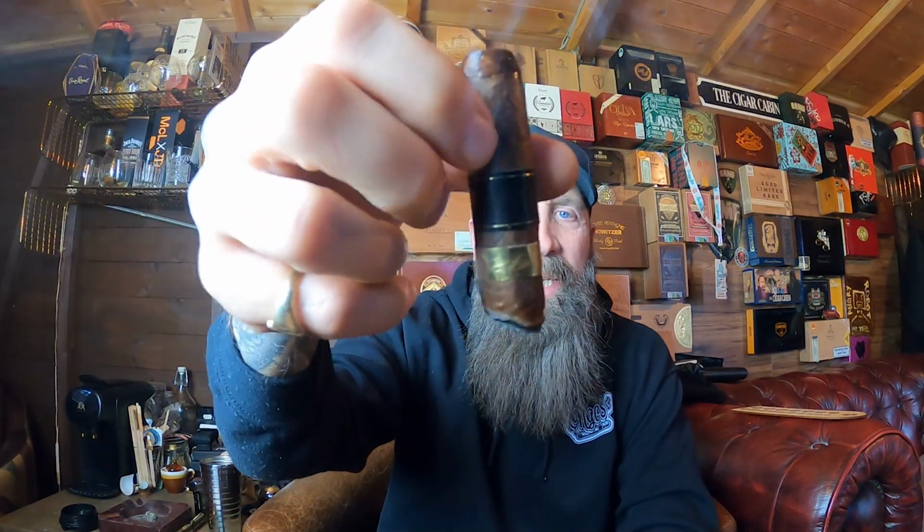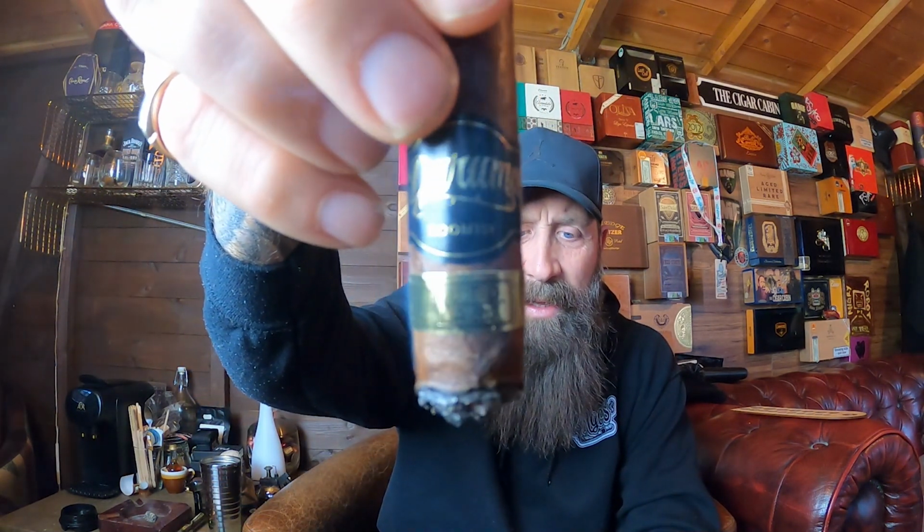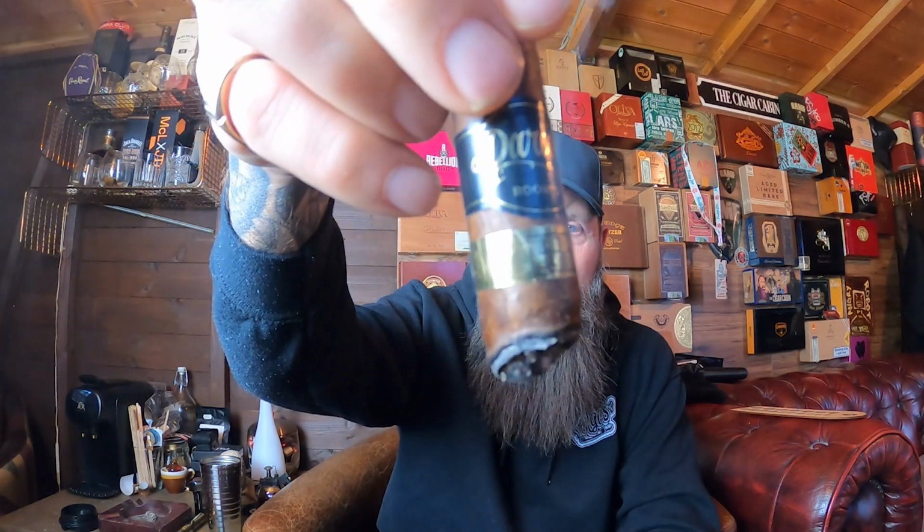So I'll be doing the band reveal shortly, and as you can see, it says limited ASF on there. I think you can see that the light might be stopping it, but so far a relatively decent cigar. Doesn't blow my mind at the moment, but one to try. I'll let you know at the very end, so stick around.